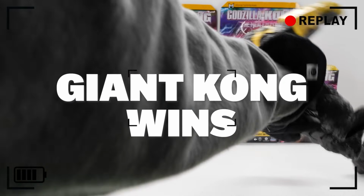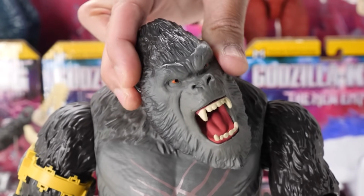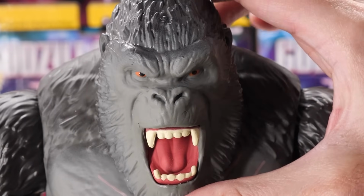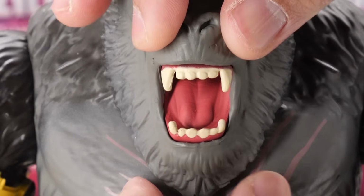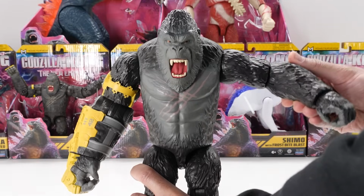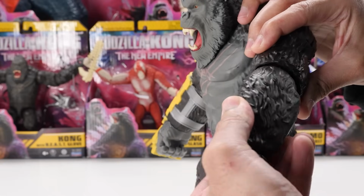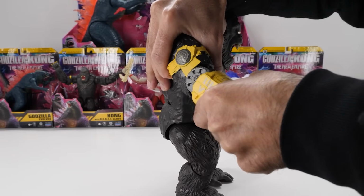Finish him. Fatality. Let's talk articulation. Kong's head swivels left and right, with some up and down head movement. Unfortunately, his jaw is completely fixed in place. It cannot be closed shut. His arms fully rotate and swivel outward. It's a bit tight. He has elbow movement and elbow rotation in his left arm only. Interestingly, his right elbow doesn't have any rotation.